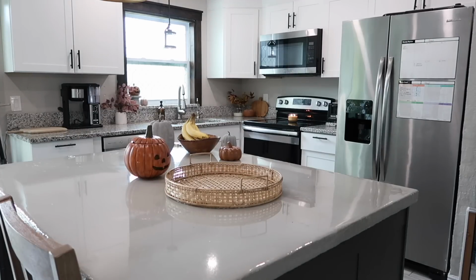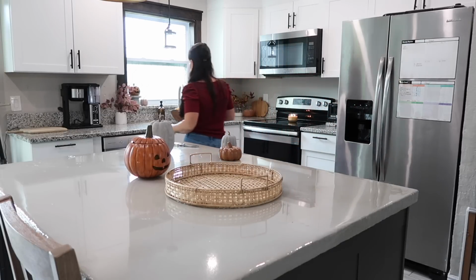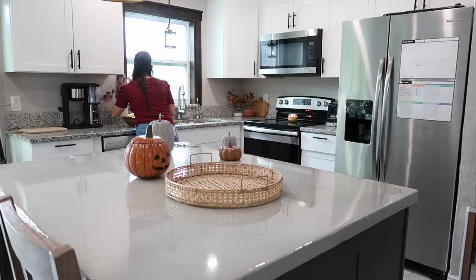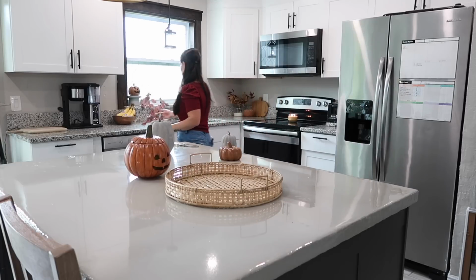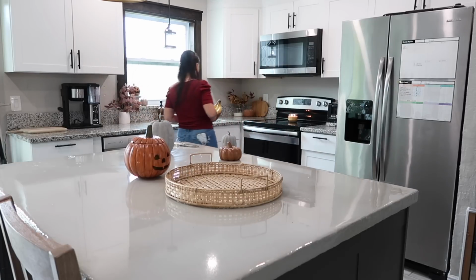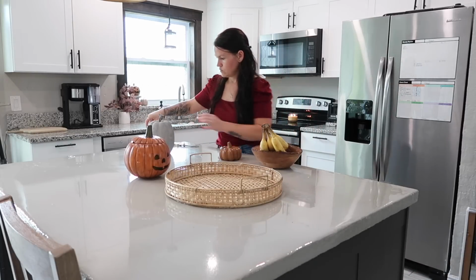You think of warm and cozy and you think of a lot of decor, filling this space up with all this warmth. But sometimes that can just be visually overwhelming, especially to me. I like a lot of decor, but I also like minimal. I'm trying to find a good happy medium, and sometimes that can be very difficult.